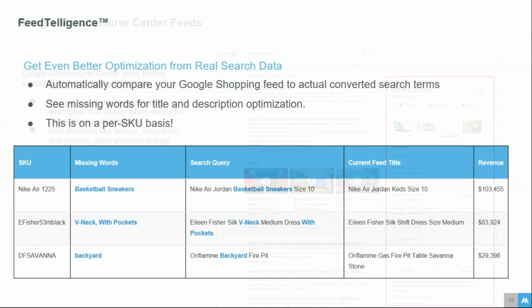There are a couple of really interesting things that you can do on the A/B testing side, and this one is for Google Shopping mostly, but you can use this for other channels as well. And we call it Feedtelligence. What Feedtelligence does is it closes the loop on what best practices are for feed optimization and looking at actual converted search terms. So this is a really interesting, insightful report that shows you side by side on a per SKU basis what your current feed titles are and what actual converted search terms are.